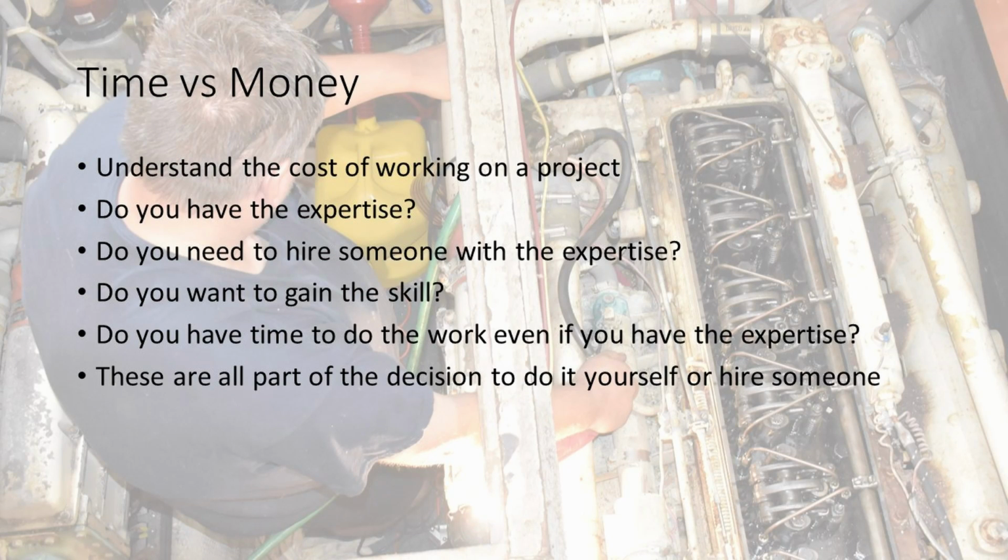Another part is time versus money. We're all familiar with you can hire somebody to do the job, or you can do the job yourself, or you have to learn to do the job. Understand the trade-offs, but if you go wild on spending money, then your budget has to accommodate that.